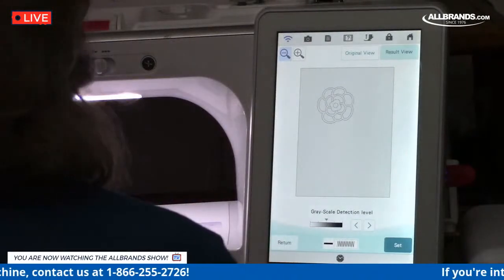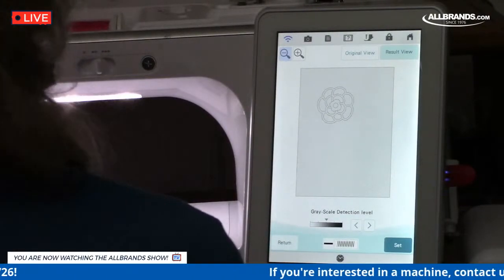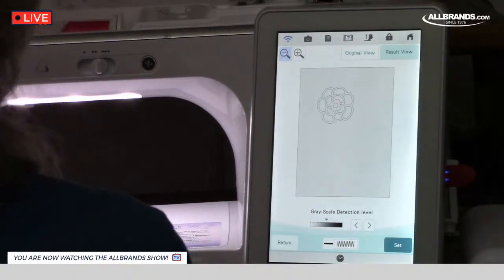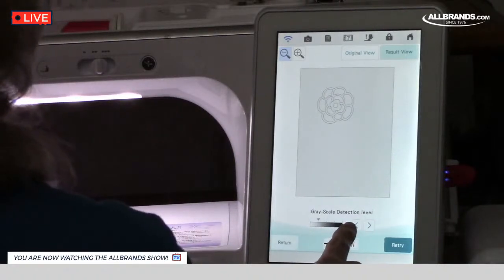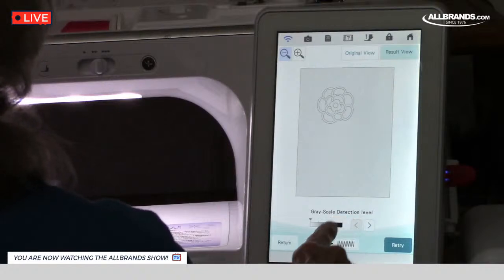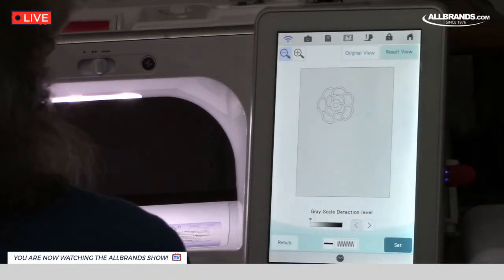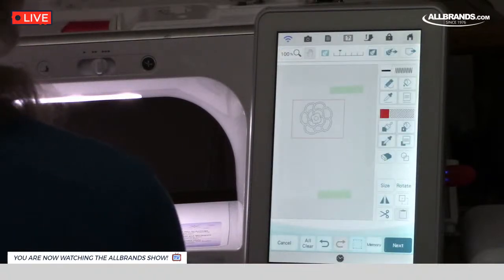So what it's telling you is it did a good job of looking at the picture, but it wants to know if you need the picture to be darker or lighter. So if you need the picture to be darker, you tell it that you're looking at it as lighter. So you just touch the lighter and the picture becomes darker. Okay? That's because it's interpreting the color. So here we go. It's ready. We're going to set it.